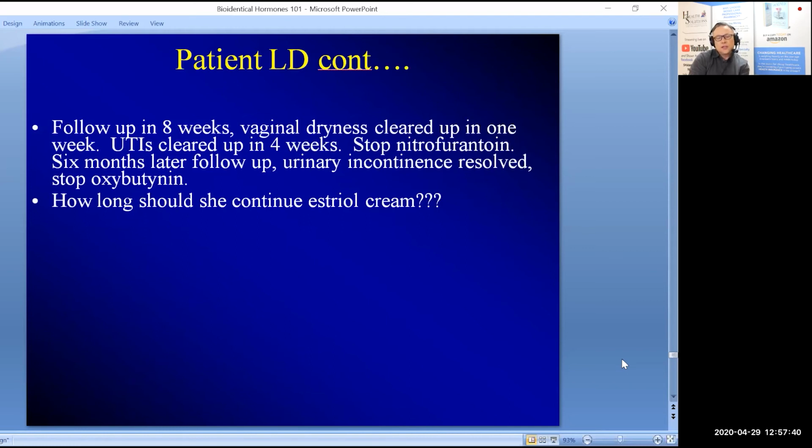And how long should she continue it? I mean, that's a good question. And we get this from providers. We'll get this from patients. They'll say, so how long should I be on this drug? And I'll tell them, well, you're not going to magically start producing your own estrogen again. So if you do not want these symptoms to come back, you will use this the rest of your life.